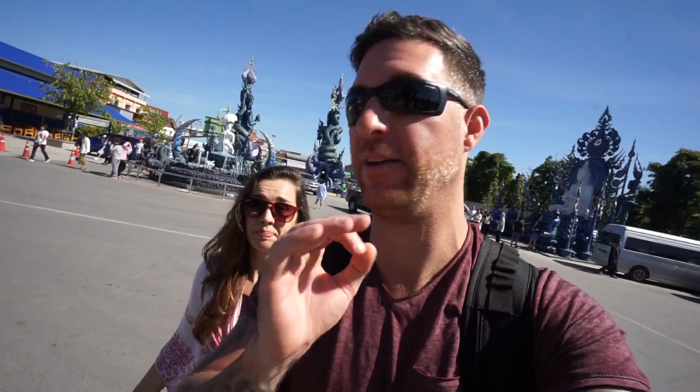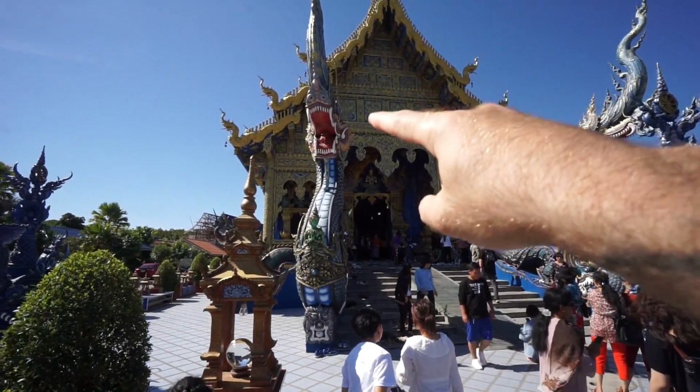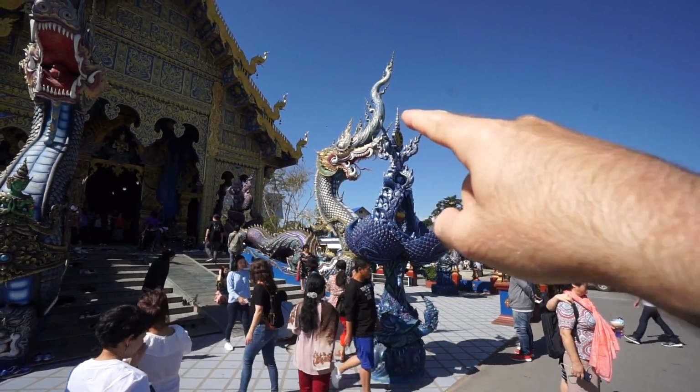So at the White Temple, you're allowed to go inside the temple, but you can't do any photography or video. In this temple, you are allowed to go inside. And film. And film and take photos. So that should be really cool to show you guys. And they have these two huge dragon statues right here in the front. Here we go.